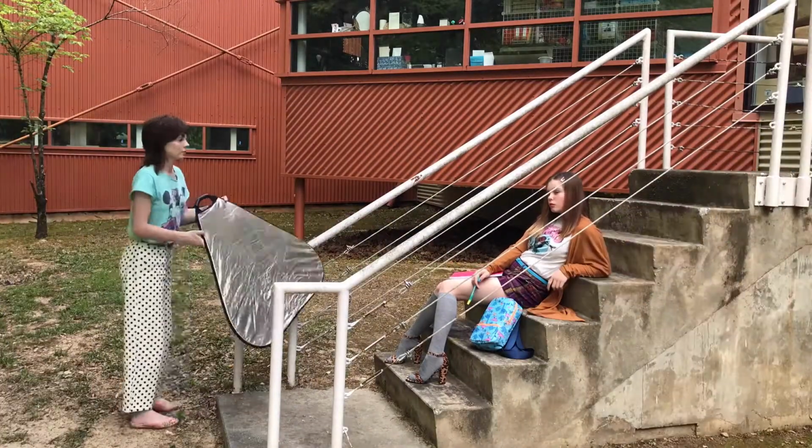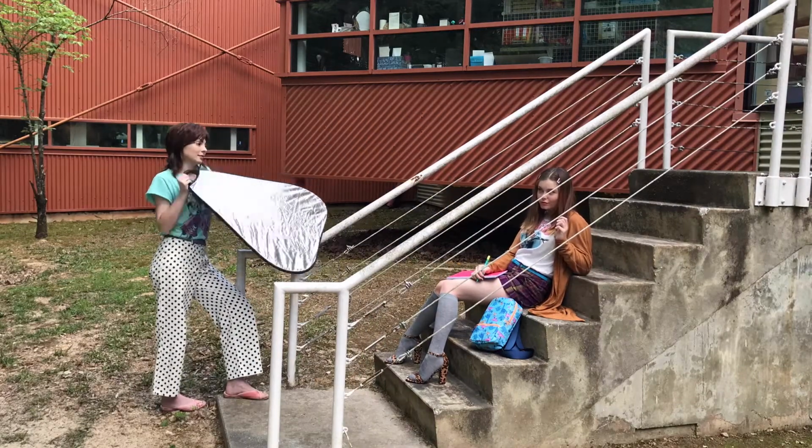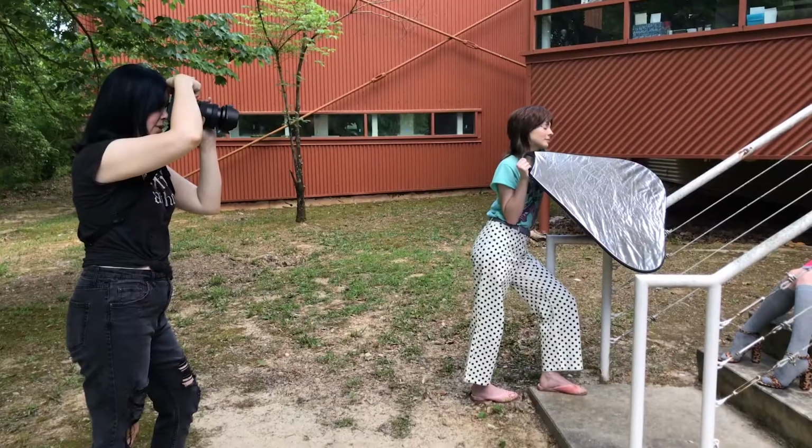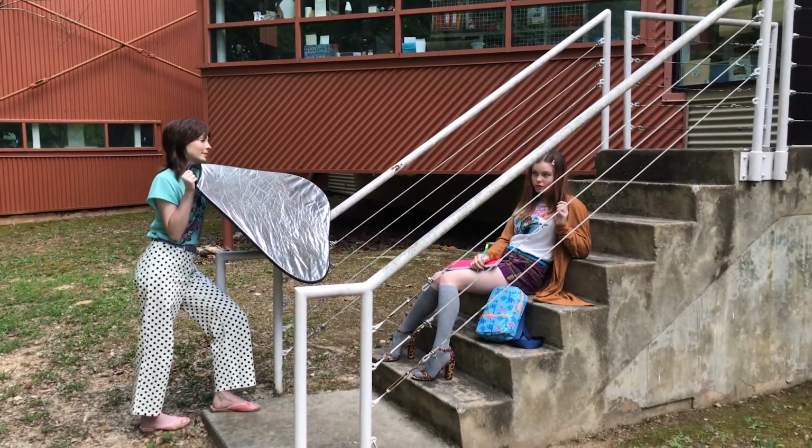We chose to shoot this in an evenly shaded area for very soft, inviting light. Having a reflector is always important for filling in shadows and adding catch lights in the model's eyes. This pop of light helps create a nice, bold commercial look.